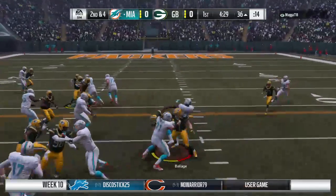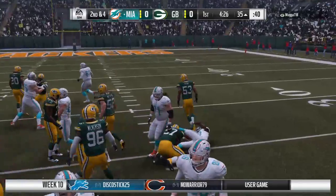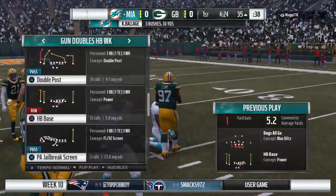They'll run it now out of the gun. Nothing doing. Barely able to muster a yard to hit the 35.